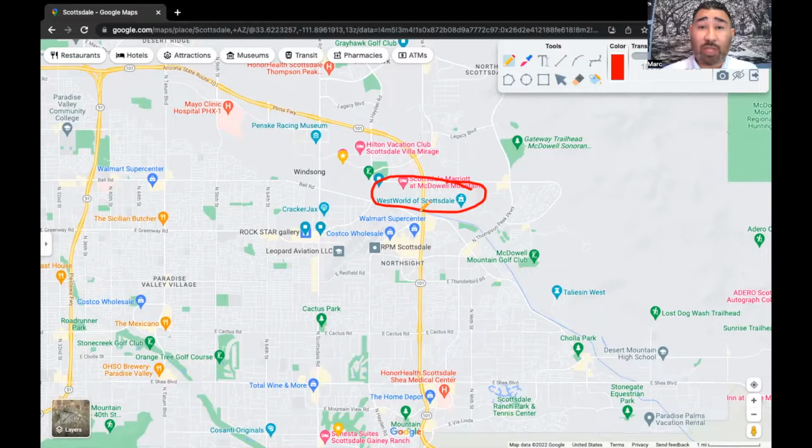So if you're someone that likes to check out cars and you want to do some people watching, West World of Scottsdale is going to be a great place to do that when they bring in the Barrett Jackson car auction. Also, if you're into horses, I know they have an Arabian horse show there once a year as well. Look them up online, just give them a Google and see what kind of events they have coming. Maybe you can plan a trip around that if you're just thinking about visiting Scottsdale, or if you live in the Scottsdale area and you didn't know about it, you're going to want to check that out as well.